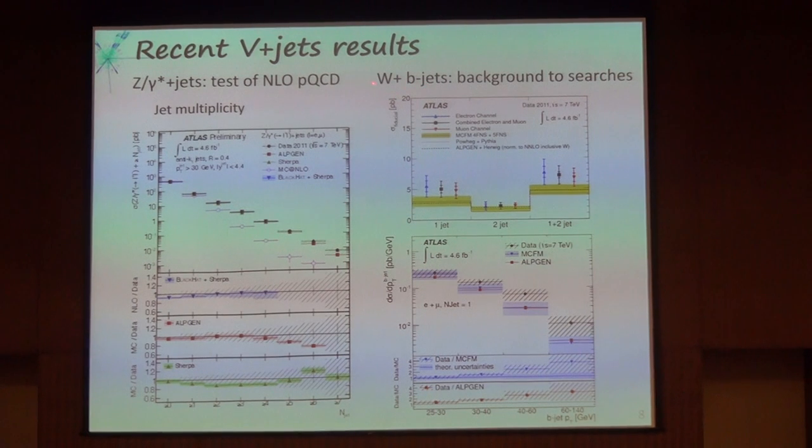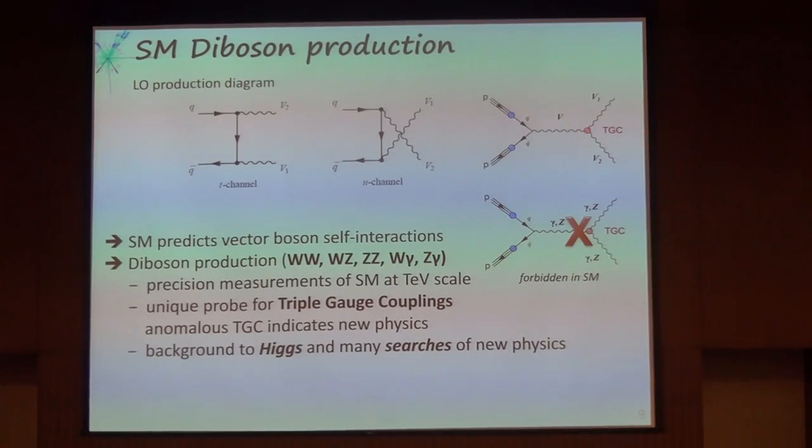And in particular, there is an issue for the perturbative QCD calculation for jet multiplicity. And a W plus B jet analysis has been published lately. If you look at the number of jets and the agreement over here, the particular issue is that B jets must be carefully studied, otherwise the search here, for example the Higgs search, requires B jets. I'll talk about that later.